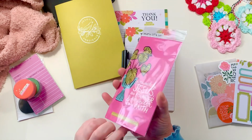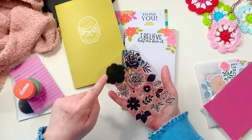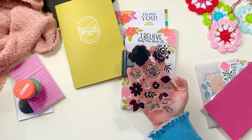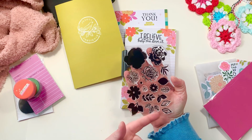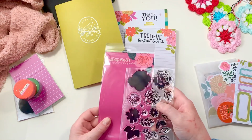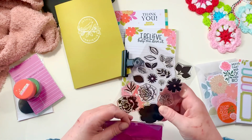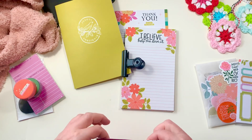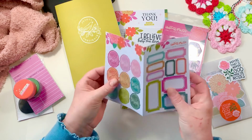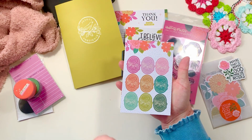In the kit, we have this lovely stamp. It is called Rose Garden. It's a 4x6. This is another Jasmine Jones creation, and it's a layering stamp, so you can layer the roses. You can layer, maybe that's a little daisy. Well, we're just going to call it a daisy right now because I can't think of it. And some leaves. So that's a fun little thing. That is only available in the kit. We're going to go back and call that a little wildflower. So roses and wildflowers.